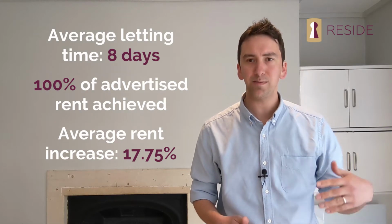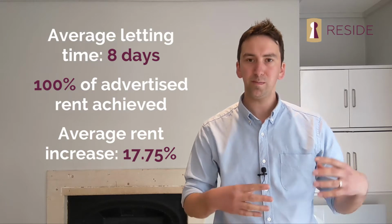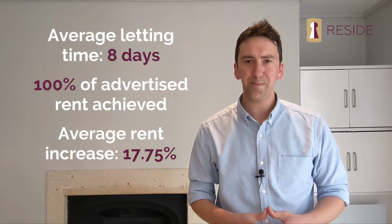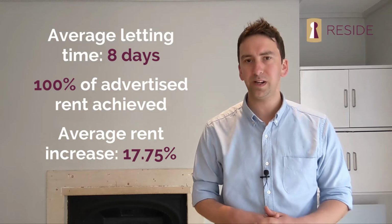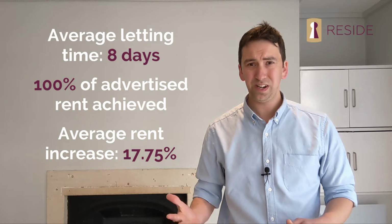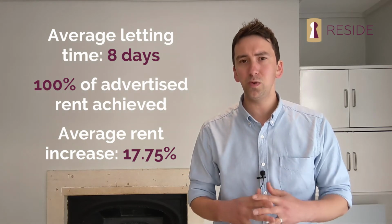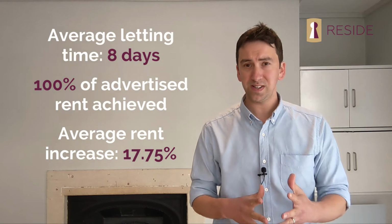So this is properties that we've let in previous years, and we've come to let them again during April. We've compared the rent this time versus last time, and we've seen how much more rent we're achieving this time around. Now, broadly speaking, average rents across all of Bath have increased 10 to 12% across the last 12 months, and this figure is very much above that. There's a reason for that, and that's that two of the properties we let during April have really skewed this number. And I wanted to mention them because I think they're significant.